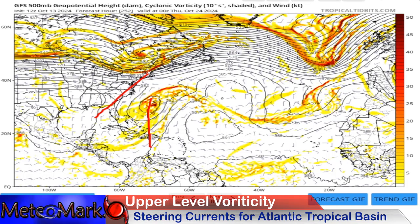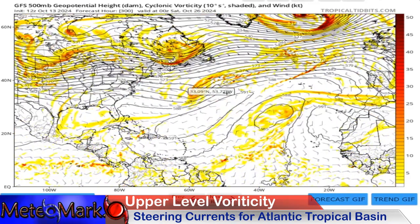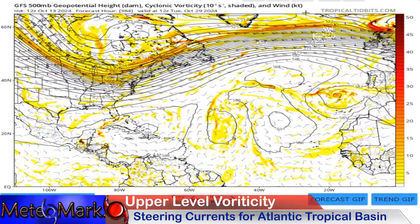But we do have a trough over here, as well as an area of high pressure building in behind it that could block this pretty readily. And that's showing up, pulling to the northeast by this time point. This is October 26th, so take it with a grain of salt. It's pretty far out at this point, but you can see we still have some energy out here to watch as we head through the end of October.